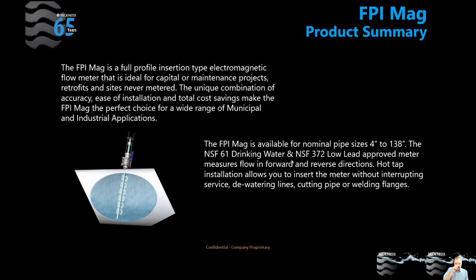So the FPI Mag is a full profile insertion style flow meter, which is ideal and really key for maintenance projects or retrofits and areas where we've never had a measurement on a pipe before. The unique combination of accuracy and ease of installation gives us a large total cost savings, which makes the FPI the perfect choice for a wide range of muni and industrial applications.